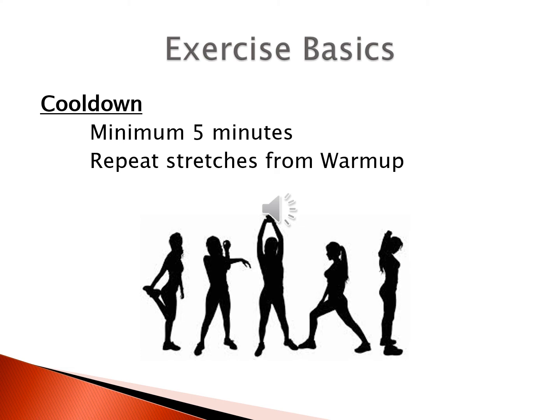It is just as important to cool down as it is to warm up. If you don't keep moving while your heart rate is high, you can experience blood pooling, low blood pressure, dizziness, or lightheadedness. You need to cool down for a minimum of 5 minutes to gradually return your heart rate to your resting rate. Repeat stretching to work on improving flexibility.